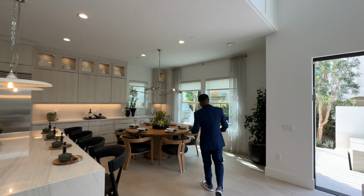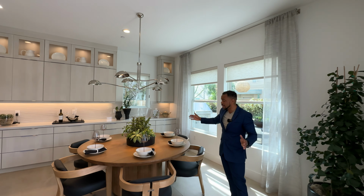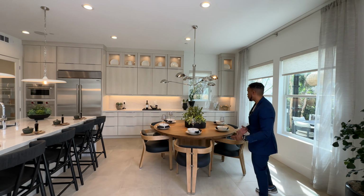Now, in this area here, they decided to go with a round table. Of course, you could put a linear table here as well too. This table is able to seat 6, and I think it's a nice space saver as well too.